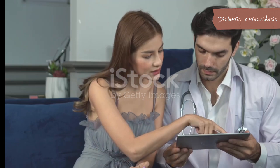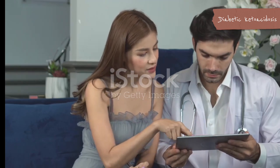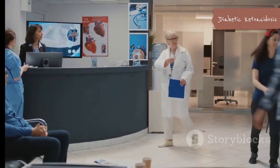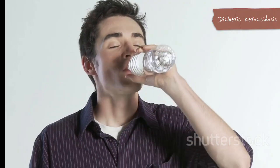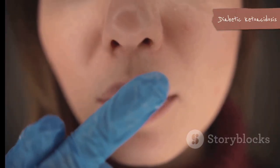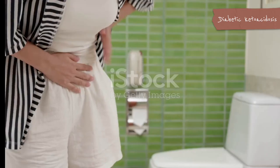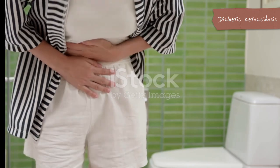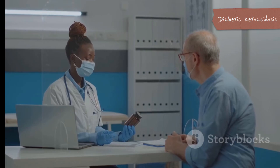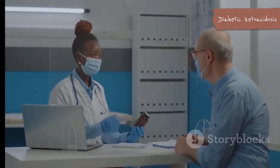Recognizing the symptoms of DKA is crucial for early intervention and better outcomes. The symptoms often develop gradually and worsen over time. One of the most common symptoms is excessive thirst, known as polydipsia. This intense thirst is the body's way of signaling severe dehydration. Frequent urination, also known as polyuria, is another hallmark symptom. As the body tries to flush out excess glucose, it produces large amounts of urine.